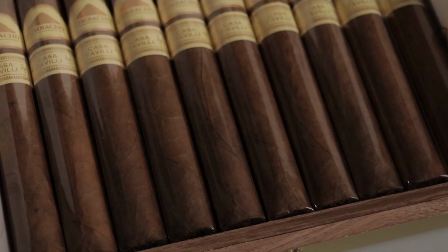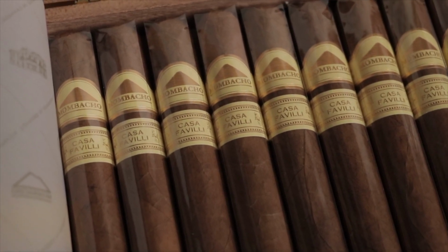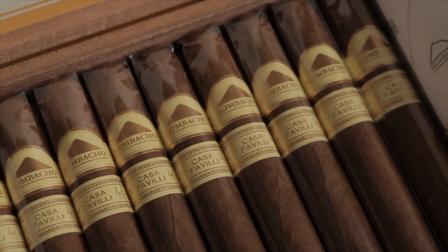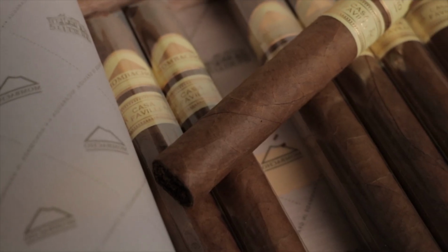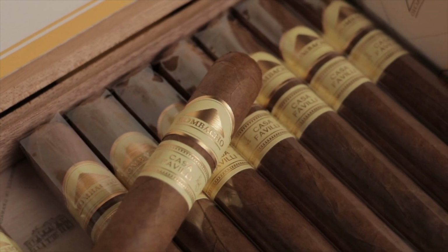What I have here from the master blender is that Casa Favilli cigars are made in small batches that develop flavors of exotic nuts, dry wood, and hot spices. The uniqueness of the flavors from the broadleaf grown in Nicaragua makes the Casa Favilli an unforgettable experience. Let's see if that is true, if I find those notes and that experience that Mr. Claudio was looking for when he made this blend. I'm going to be giving this cigar a straight cut with this cigar cutter.